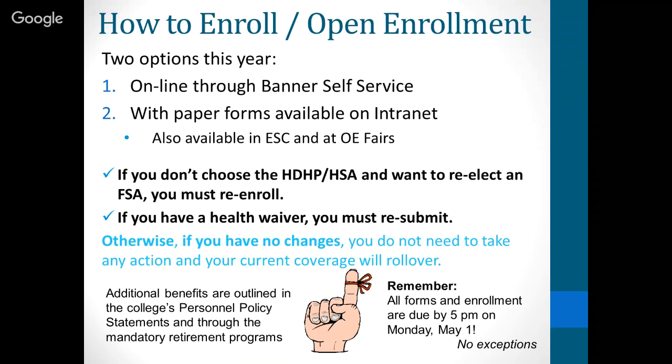So if you're looking to enroll in one of these high deductible health plan options and health savings account, open enrollment begins on April 17th and runs through May 1st. You can enroll online through Banner Self-Service. I would encourage you to print out the guide that goes along with using self-service, so it will walk you through step by step on what to do. Or you can download the paper forms available on the intranet and submit those to the Employee Service Center.